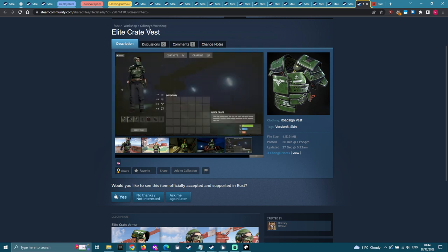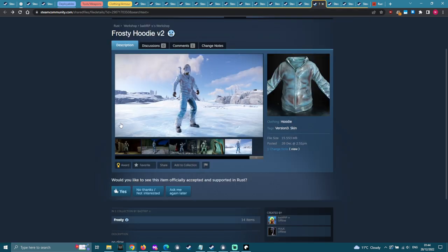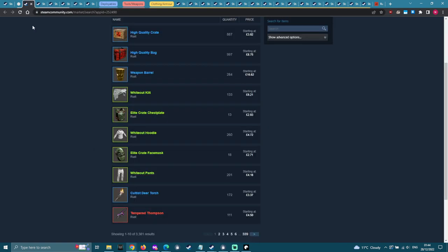Now I will profit. So let's now show you the reaction, the anticipation reaction for the appearance of the Elite Crate Tier 2 and the Frosty Hoodie Pants version 2. So, ta-da! What do I see on the front page earlier? There was a buyout for Elite Crate chest plate and face mask earlier. If I refresh, what do I see? Well, it seems to have disappeared now because they all got bought out, didn't they? You know, it's not like you can buy more if all of them got bought out.